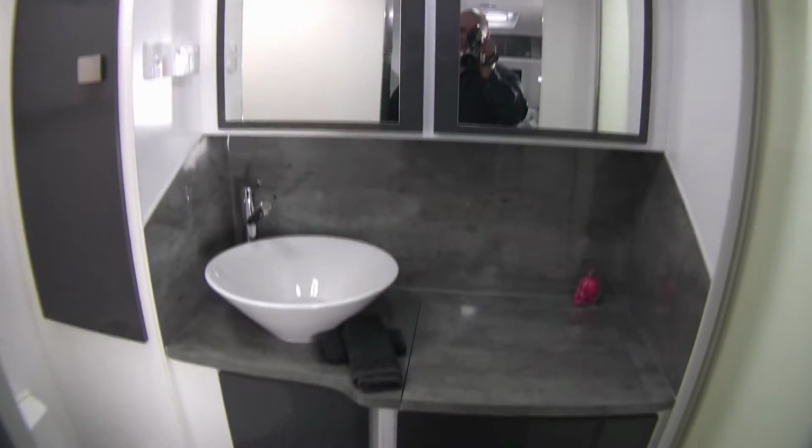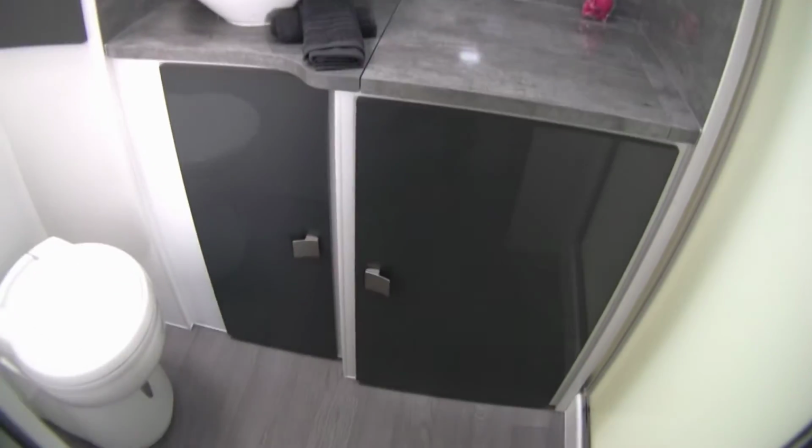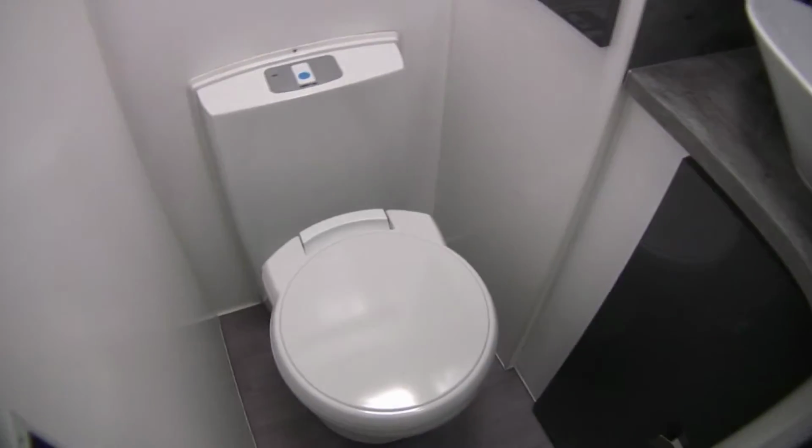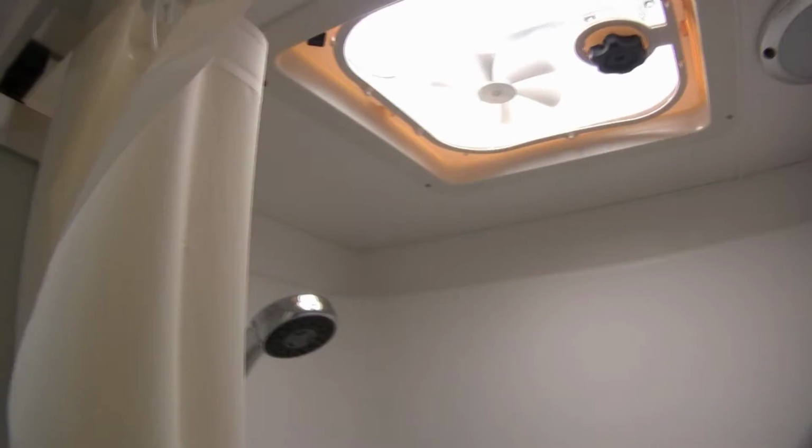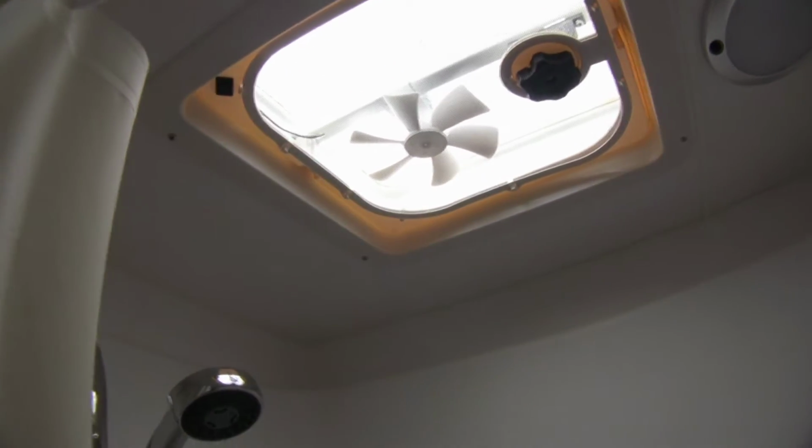Through to the bathroom. Basin with more storage. And into the toilet area itself, we've got chemi toilet with a window through to a roof vent, more storage, power points. And if we come on around, we've also then got shower with roof vent, extraction. There is a light inside as well. All the way down with a separate curtain if you just want to keep the door open.